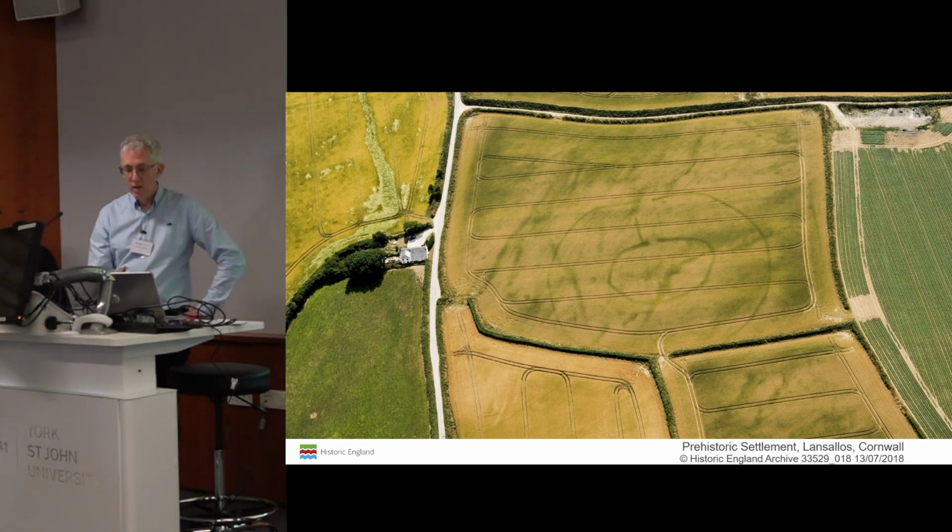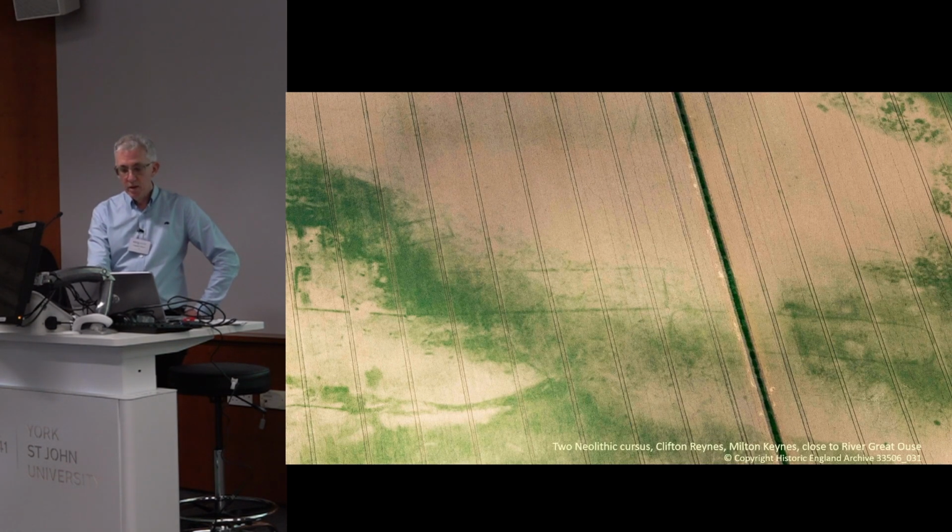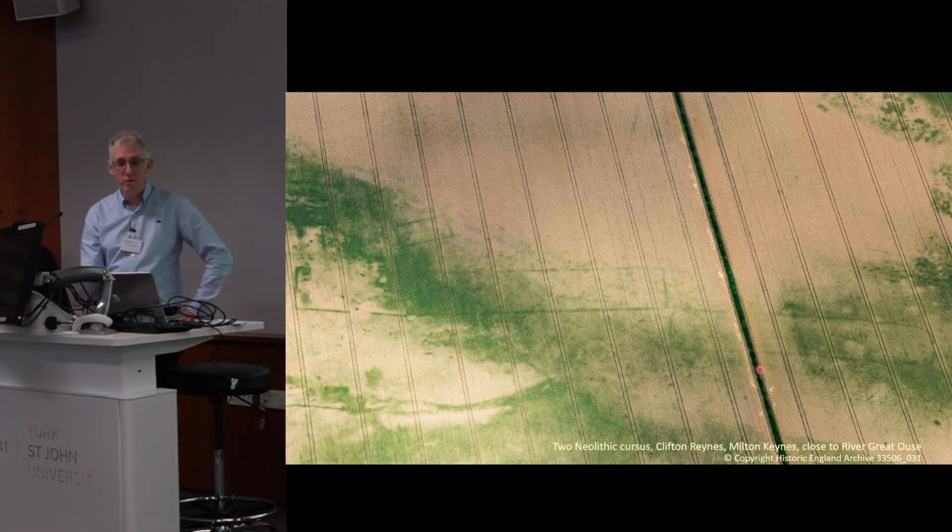2018, when there was a long period of hot easterly winds in the spring and summer that created drought conditions across the whole country. The highest number of discoveries was in the southwest, and here we have one example in Cornwall. We also had some success in the east. This is my favourite discovery in 2018: 2 Neolithic monuments near Milton Keynes. Part of the one on the left had been spotted before but not identified as a monument. The one on the right lay beneath a medieval headland.